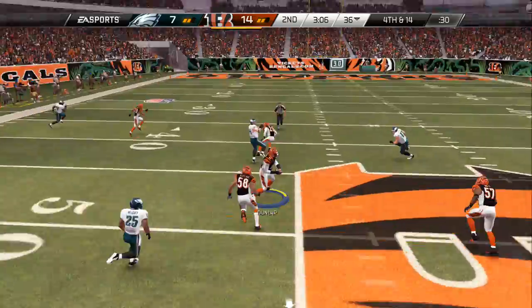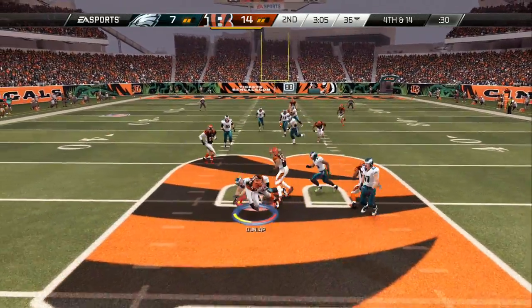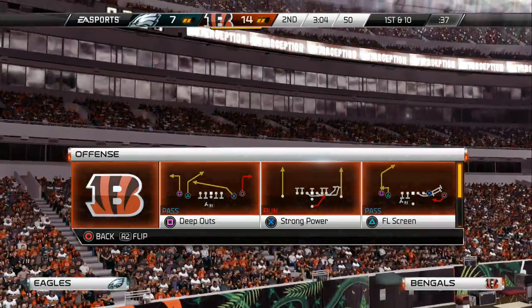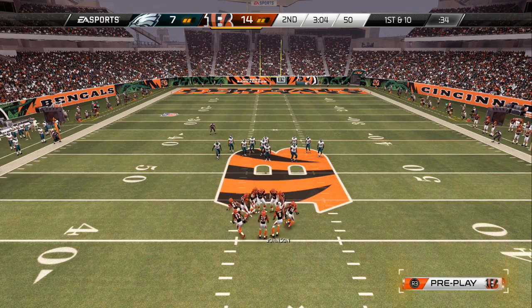He'll fire it out to the left. And he's intercepted. What a terrible job by the quarterback. Nobody's open. Tries to force the pass, and look, what's it turn into? An interception.